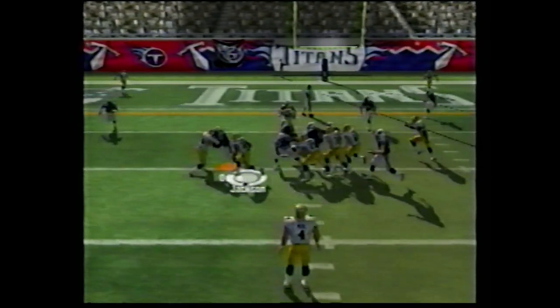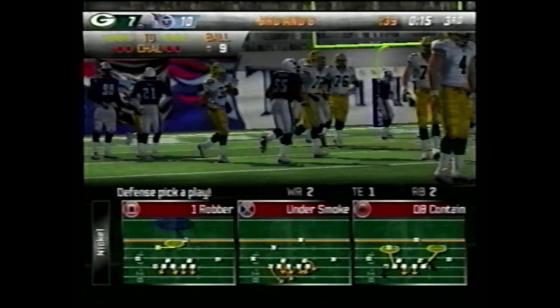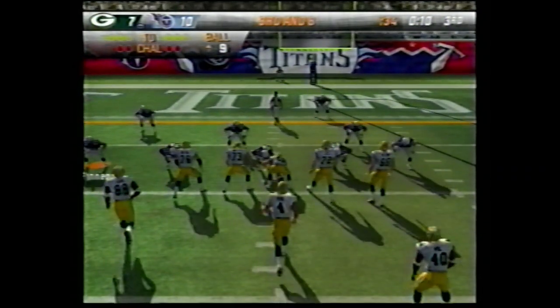On the delay, Odom comes up to make the play at the 9. No defense looking for the run. And the runner just about got back to the line. There was no possibility of going up the middle and picking up anything.